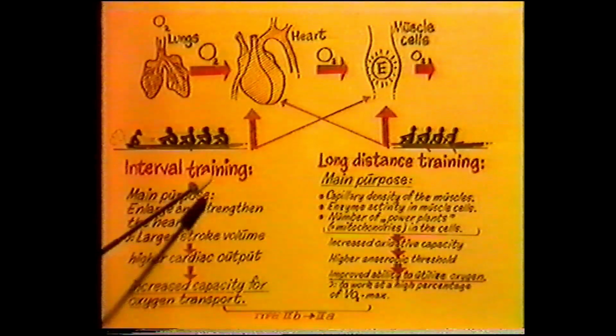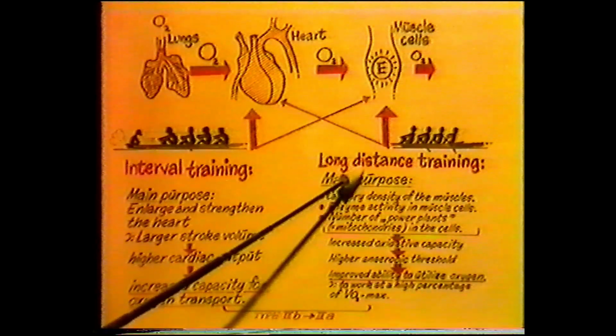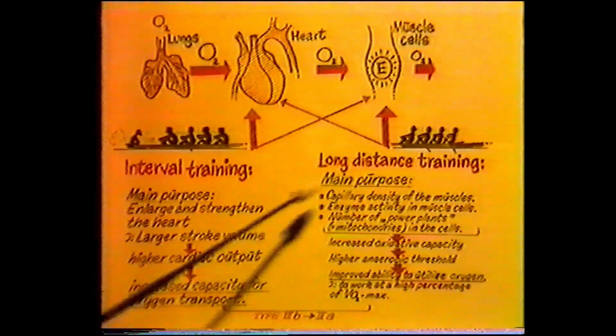So keep in your mind, when you create the program, you need to put these two elements into the total system. And what elements would you weigh as far as the time spent on training either of these two methods? You mean how much time you should give for this kind of training in your program?